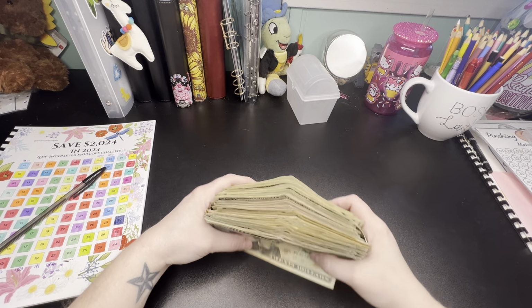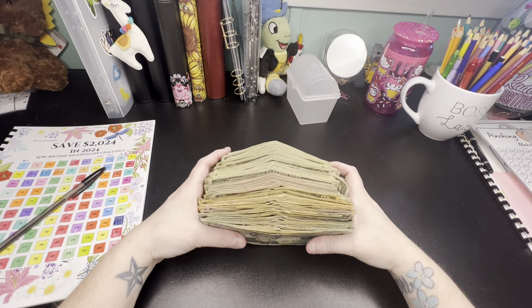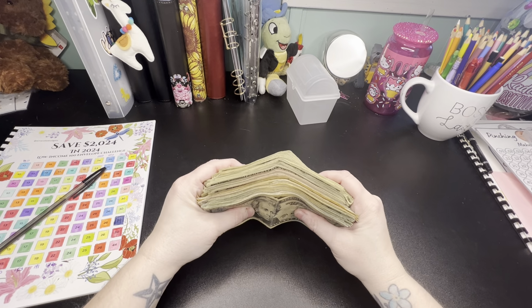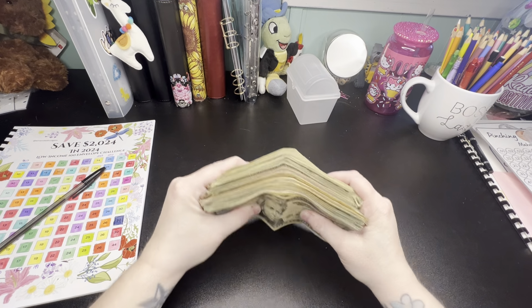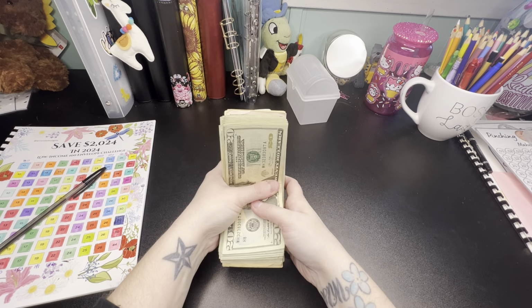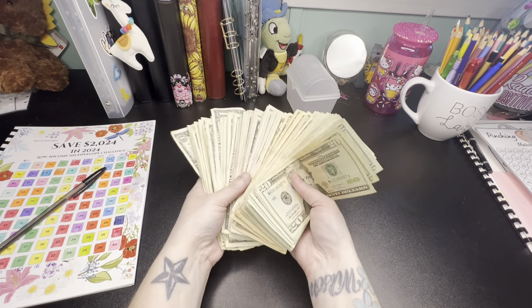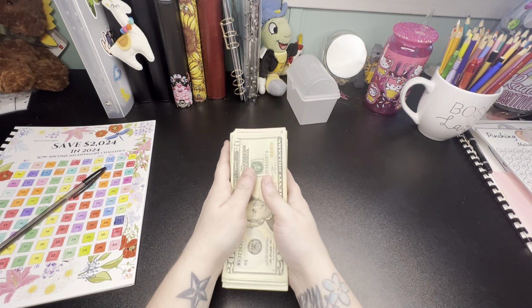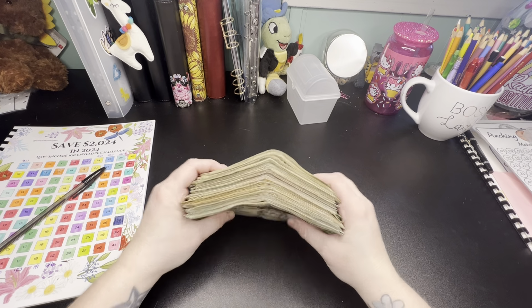So this is the stack. That makes me crazy excited. Oh my gosh, you guys, we are gonna get our roof done. I'm so excited. Look at that. That is crazy. I feel like I'm gonna lose my voice. Oh my gosh. Look at that. Roof repair.